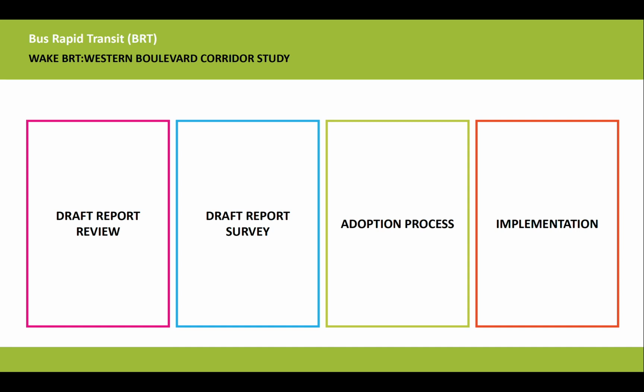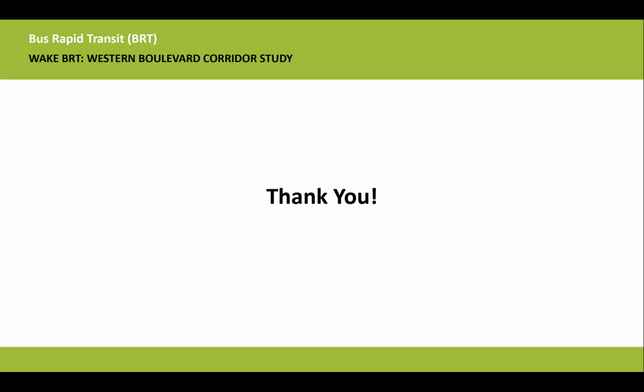After this review period, the revised report will go through an adoption process that includes review by the Planning Commission and final action by the City Council. As always, you will have the opportunity to have your voice heard at these public meetings. Finally, once the report is adopted, implementation will begin. The various actions and policies will be put into place, and city departments will begin work on the action plan so we can work towards creating a Western Boulevard that is safer, transit-oriented, and more accessible for everyone.